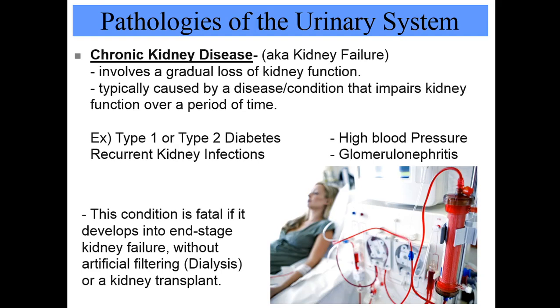Chronic kidney disease, aka kidney failure, the gradual loss of kidney function, typically caused by a disease or condition that impairs your kidneys over a period of time. Type 1 diabetes, type 2 diabetes, recurrent kidney infections. There's several different chronic kidney conditions. The condition is fatal if it develops into end-stage kidney disease without artificial filtering, aka dialysis, or a kidney transplant. We can see in the picture dialysis occurring. They're taking out someone's blood and filtering it artificially before putting it back into their body.